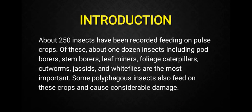Insect pests of pulses. About 250 insects have been recorded feeding on pulse crops. Of these, about a dozen insects, including pod borers, stem borers, leaf miners, foliage caterpillars, cutworms, jassids, and whiteflies are the most important. Some polyphagous insects also feed on these crops and cause considerable damage. Borers.